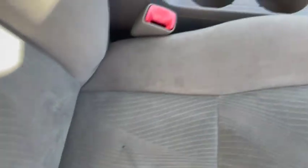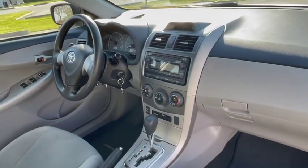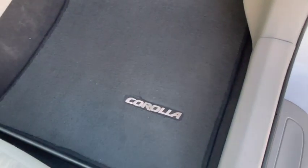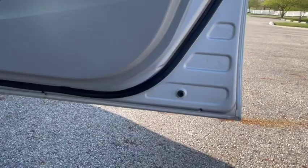And the passenger front seat, same way, very nice. There's a tiny little something here. I'm not sure what did that. Little tiny mark right there. Really minor. Car hasn't been smoked in. It's very clean. It smells nice. And there's that floor mat right there. So all four floor mats, the book, and then the key in the ignition plus another key.